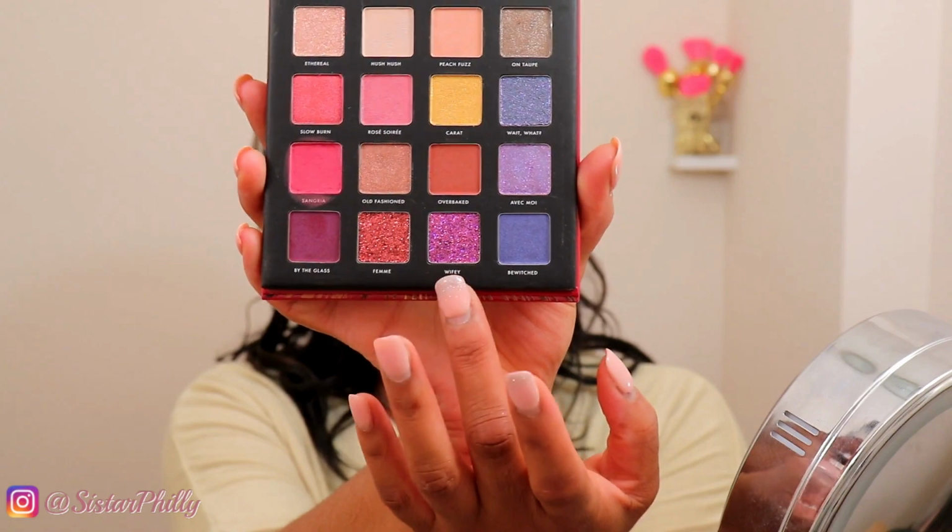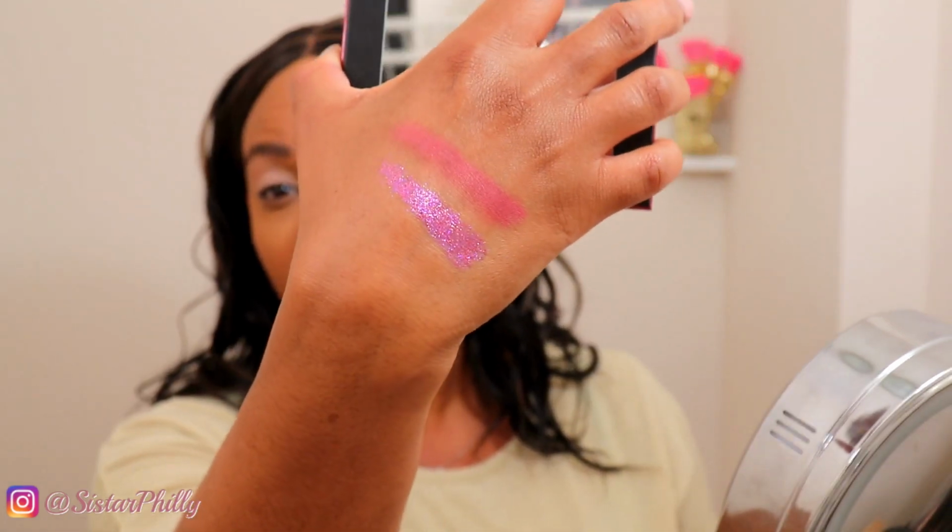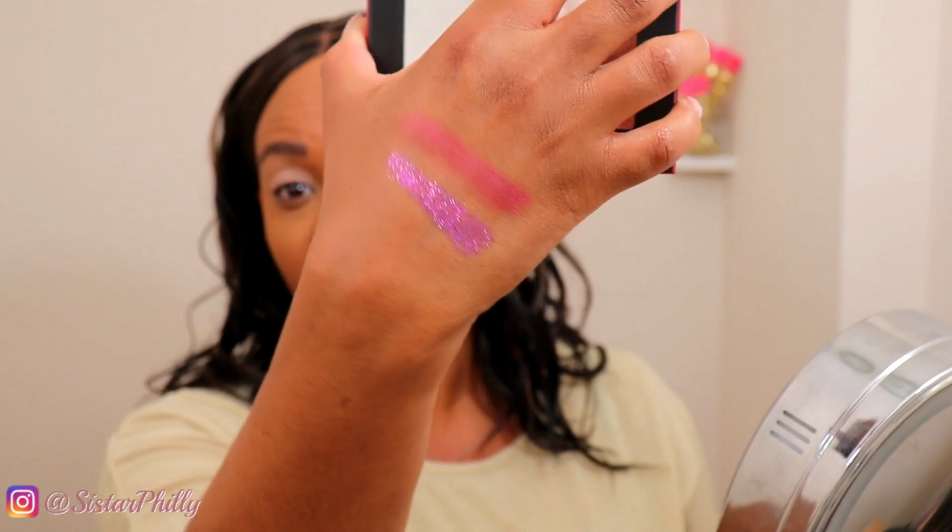And let's try one of these glittery shades down here. Let's try the shade Wifey. Are these like pressed glitters? Oh, this one is really nice. That one is a really nice swatch. I really like that one.